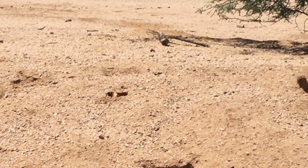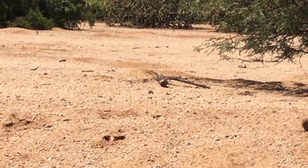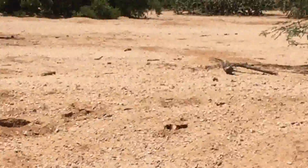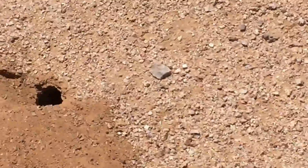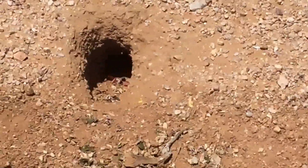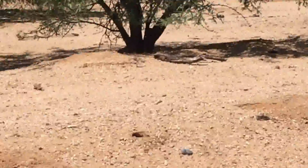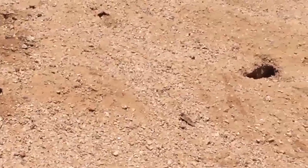It's kind of some little round-tailed ground squirrels living right in here. Just saw one pop his head up, so I know that's what they are. Right in this hole right here. Round-tailed ground squirrels. Pretty cool little critters. And there's a whole bunch of them that live out on this lot out here. I drive by occasionally and see them popping their heads up.